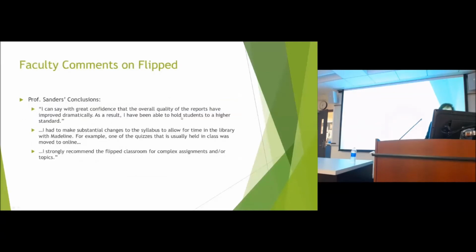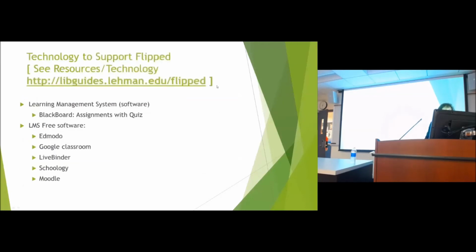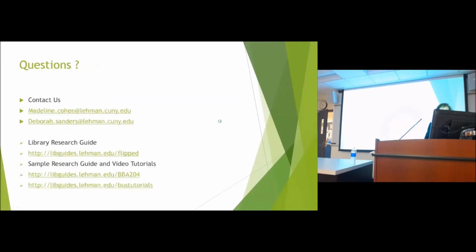And then I'll just show you this comment from Professor Sanders, who's taught this class for a long time. She said, "I can say with great confidence that the overall quality of the reports, meaning the term papers, have improved dramatically. As a result, I've been able to hold students to a higher standard." So there's lots of technology, as I said. All of this is available on a website, and I have a handout that I'll pass along to you.